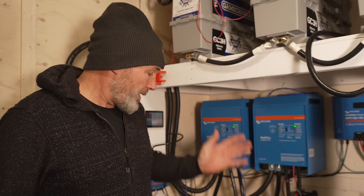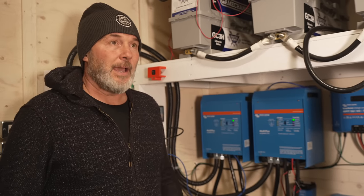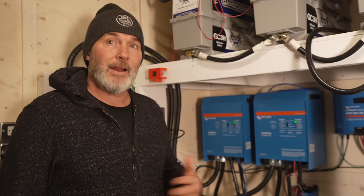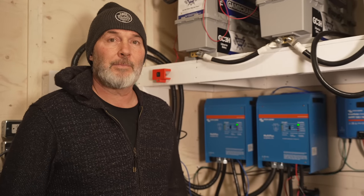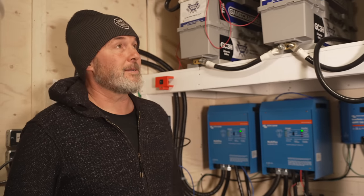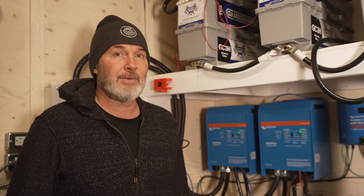But in the meantime, we run the generator every couple of days, depending on how much power we're using. And it'll run for 5 or 6 hours, charge up the batteries, and then it automatically turns off, and we have unlimited, ongoing, uninterrupted power. So this has been an incredible system. And we can't say enough about it. It's been a game changer for us, that's for sure.